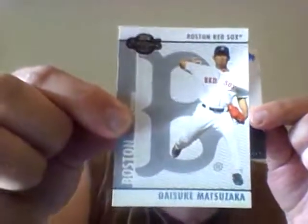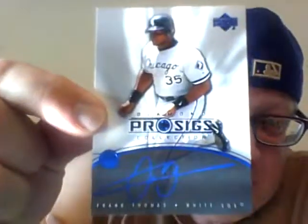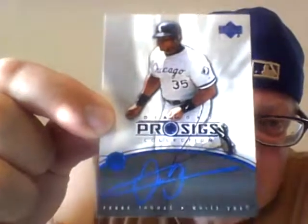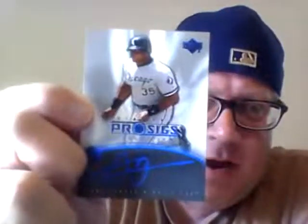This came out. He sent me this Daisuke Matsuzaka, which is really cool, which I did not have either, from the co-signers Topps. And then Frank Thomas, which is, I think, Upper Deck Pro Sigs. So there you go. This is probably right before he ended up going to the Oakland A's. Or maybe he went to Toronto first, I think. But anyways, it's hard to see him in anything except the White Sox. But there you go. So there's that one.